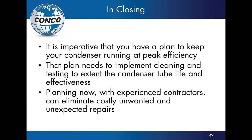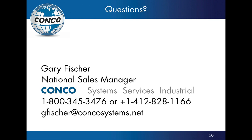You need to have all three of these mechanisms in place. The plan is to implement a cleaning and testing program that you follow, and that may be once a year, that may be twice a year in some instances, but you want to have it so that the unit is effective and efficient and operating when you want it to operate, and you reduce those unwanted and unexpected repairs down the line.